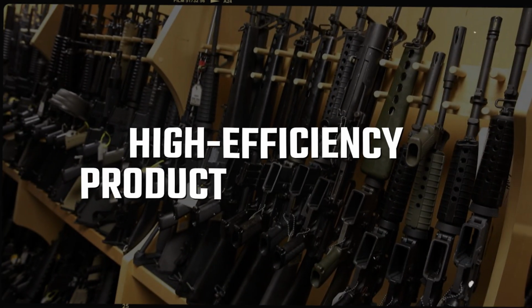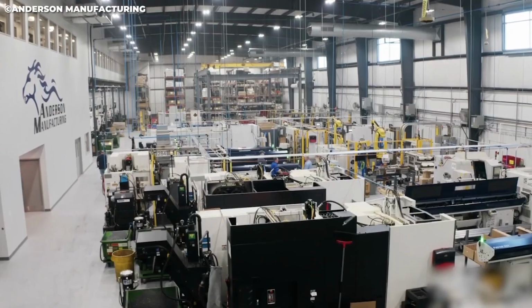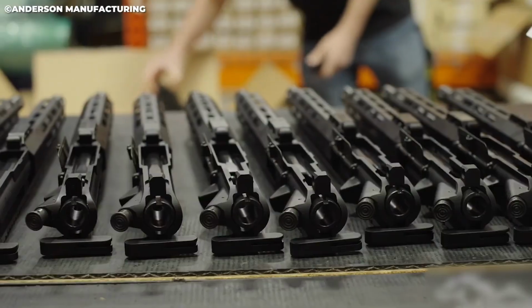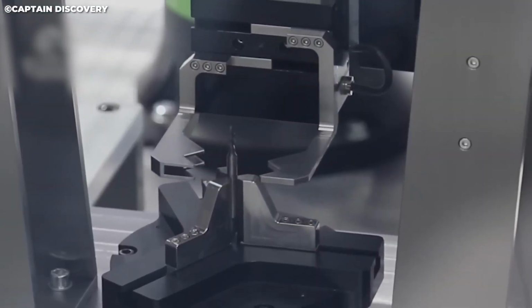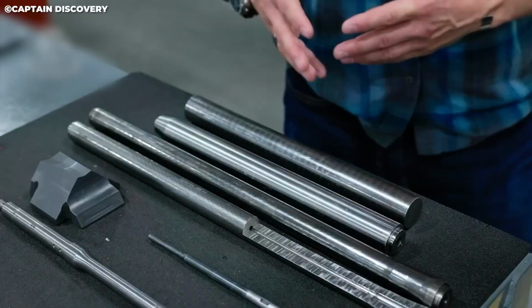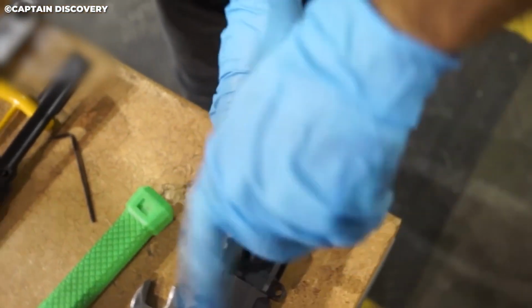High efficiency production methods, how factories produce millions of AR-15s. So here's the real question: how do gun manufacturers keep up with the staggering demand for AR-15s? We're not talking about a few thousand rifles rolling off the production line, we're talking about millions. That's right, millions of AR-15s are produced every year.